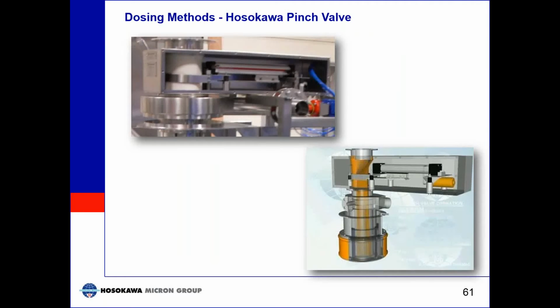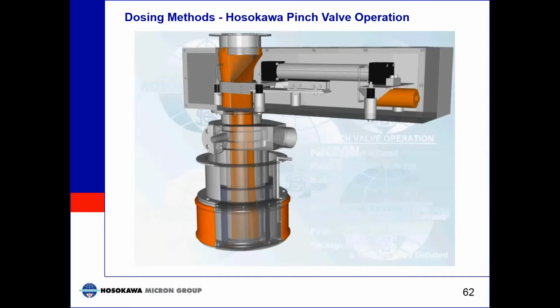Here we have the Hosokawa Stott designed pinch valve. Dating back to the earlier days of Stott, it has a rubber sleeve which forms the last part of the internals of the filling chute, and a knife plate operated by a pneumatic cylinder that pinches the rubber sleeve closed. We can show here the video.